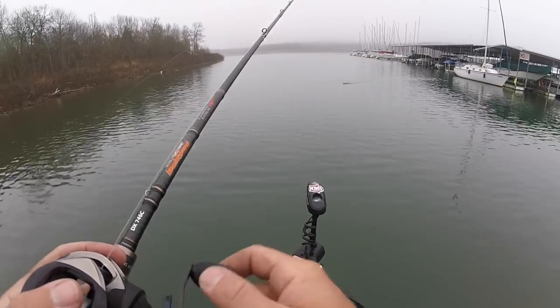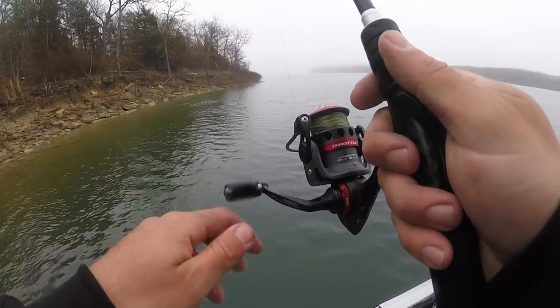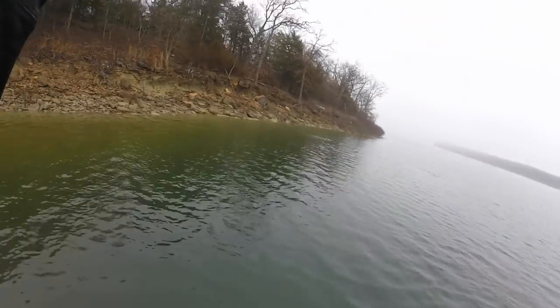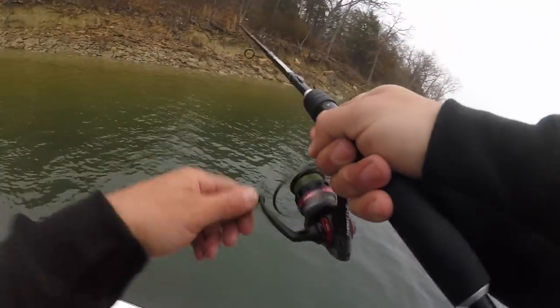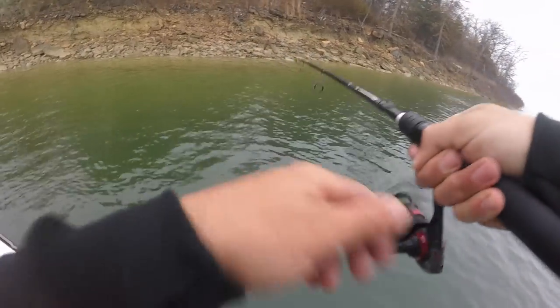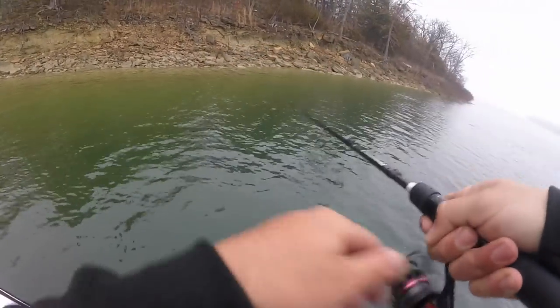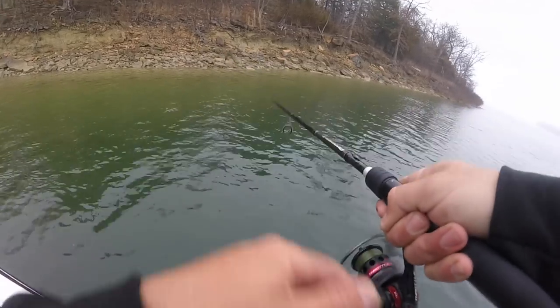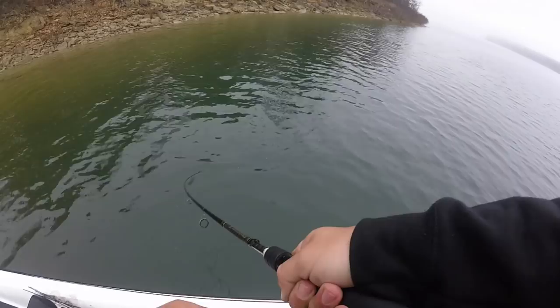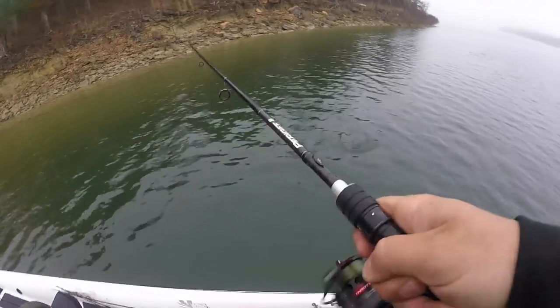Oh, hey, Mr. Beaver. There we go. Finally, look at that. Picked up a spinning rod and I caught one. Hopefully we can get this guy to the boat. He doesn't feel too bad. He's heavy, probably just because I'm on a little wimpy spinning rod though. Nah, he's not bad. Not a big guy, but not bad.